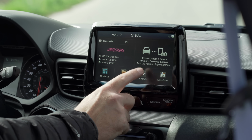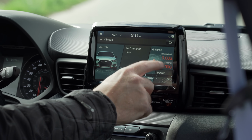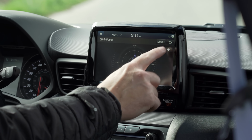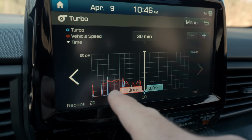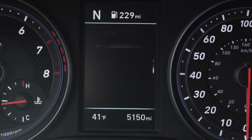There is an N-specific menu on the system, and it is amazing. It's loaded with performance-focused features. G-meters, an acceleration timer, even charts to show turbo metrics mapped over time. These extend to the gauge cluster as well.